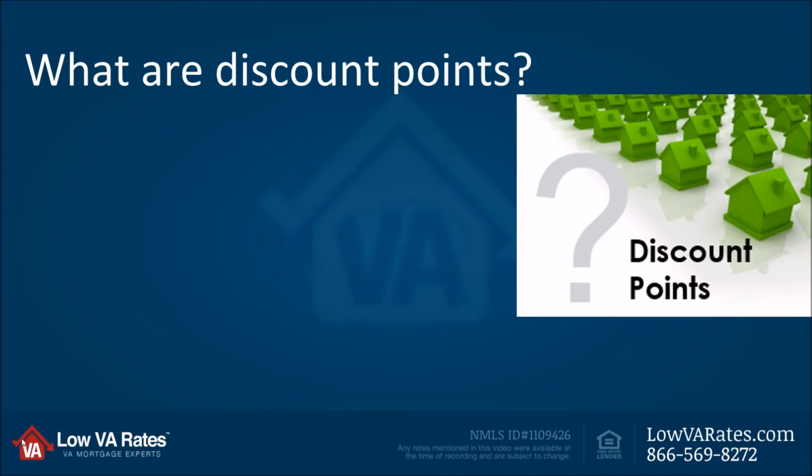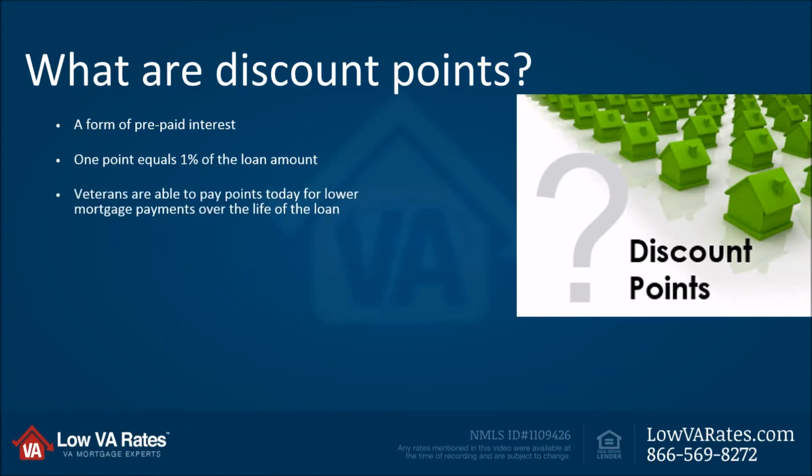What are discount points? Simply put, they are a form of prepaid interest. When you hear someone say, well, you're going to have to pay 1 point or 2 points, 1 point equals 1% of the loan amount. So on a $200,000 loan amount, 1 discount point would be $2,000. On a $100,000 loan amount, 3 discount points would be $3,000. Hopefully that makes sense.